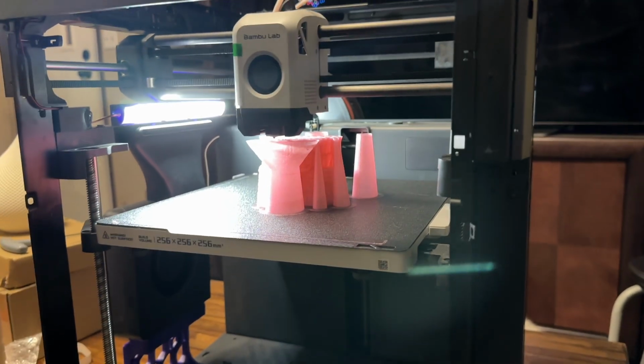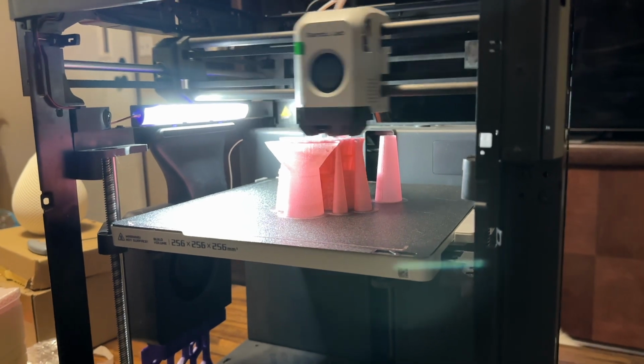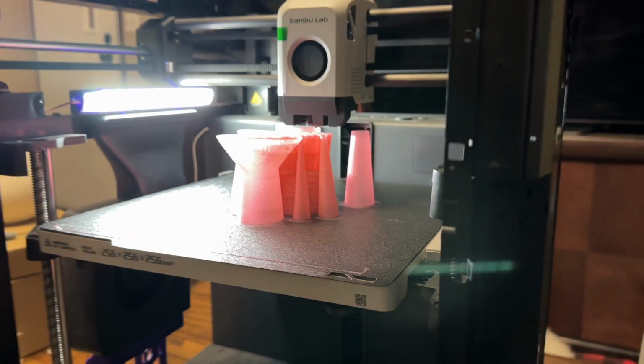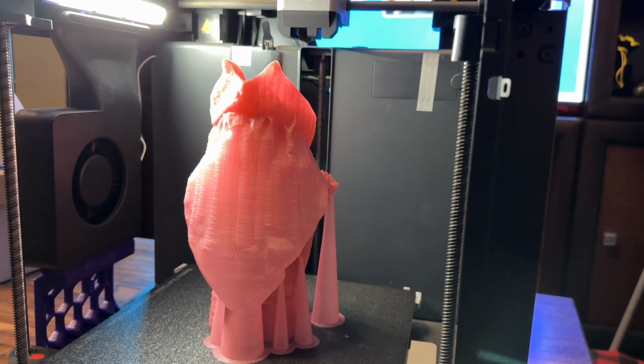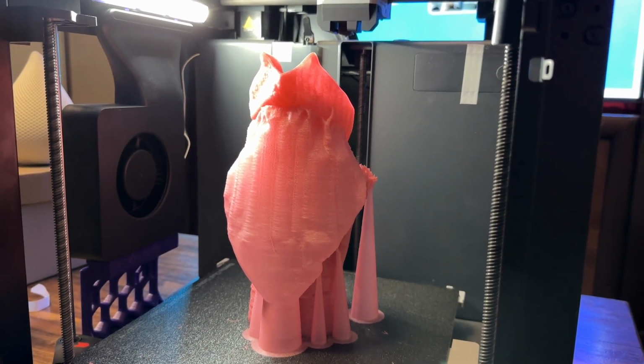And we're still going strong. I've got it on ludicrous mode right now, since I've got the auxiliary fan put in. So far I haven't seen a loss in quality at all. Well, the print finished and it came out pretty good. I'm gonna go start another one, hopefully. If it happens again, I will let y'all know.